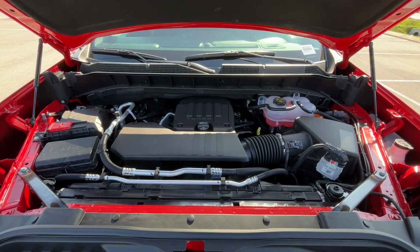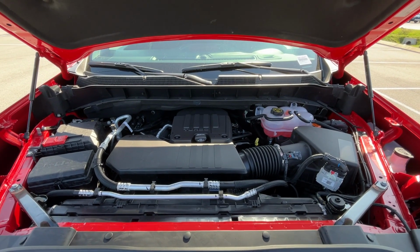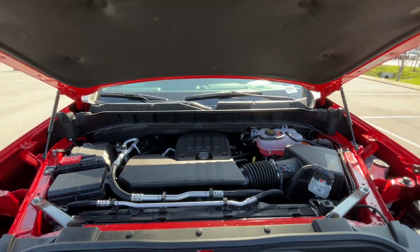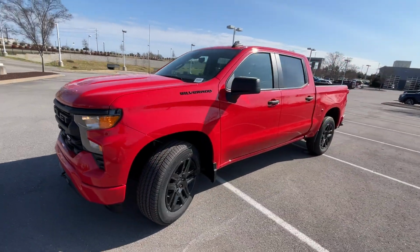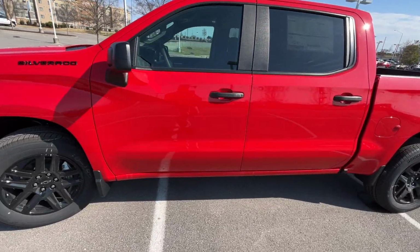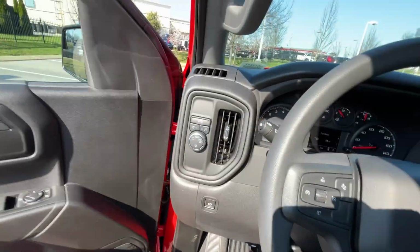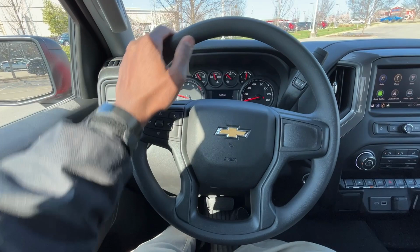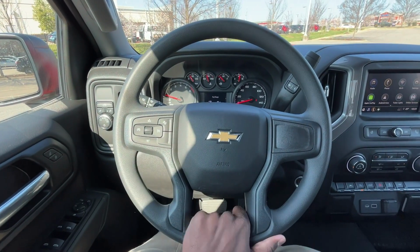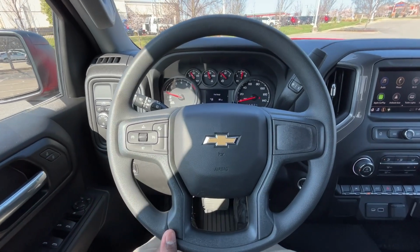There's that 2.7 liter 4-cylinder, turbocharged. And now we're gonna go ahead and hop in the driver's seat. So here we have the steering wheel here.